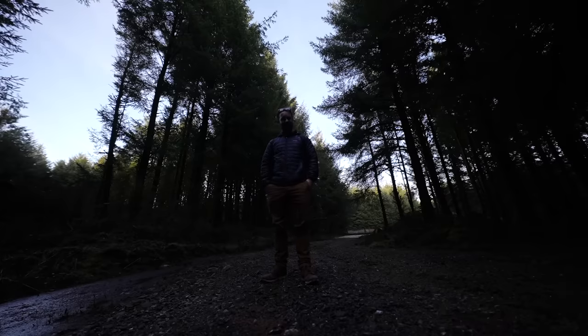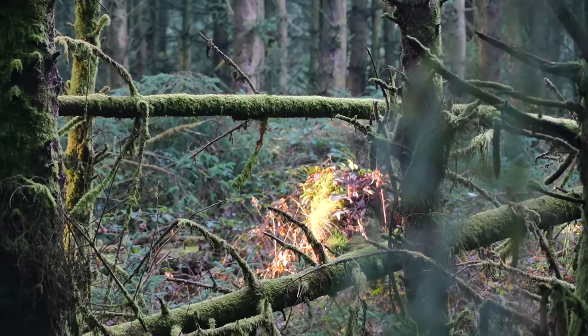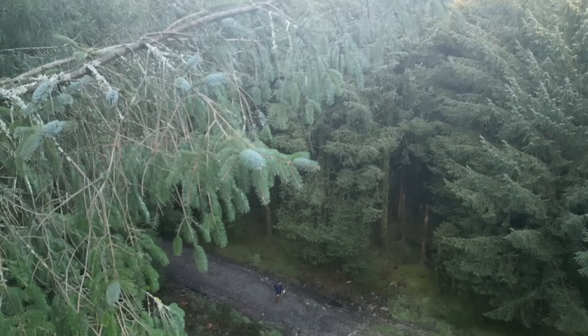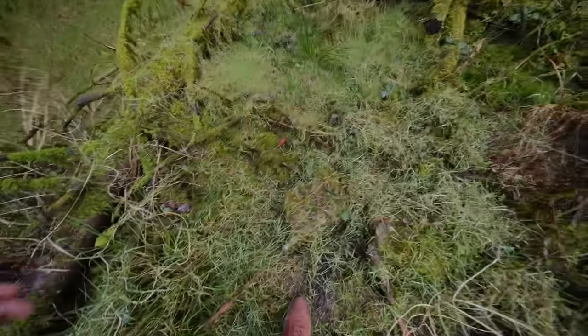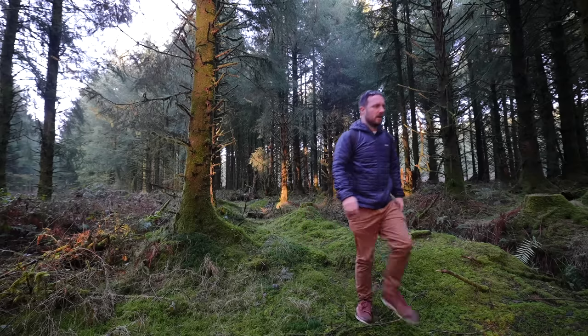I'm not gonna lie, there is something very nice about a walk in the woods. It really is quite beautiful, just the way that the sun's kind of coming through the trees. This is the end of the track, so it looks like I'm gonna have to go off-road. Seems to be a lot of trees down around here, and it's definitely not from the storms, because there's tree stumps everywhere.